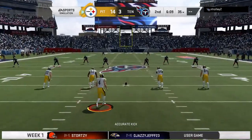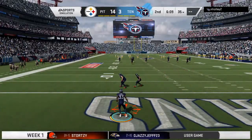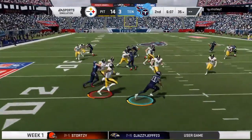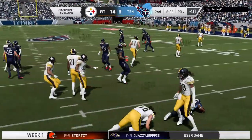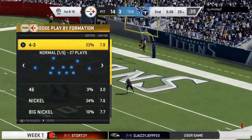Set now to kick this one away, and off it goes. That'll be taken in the end zone. And the decision to bring it out will cost him about 5 yards as he'll get this only back to the 20.